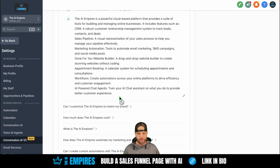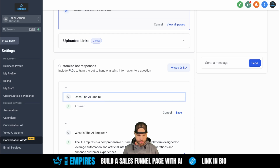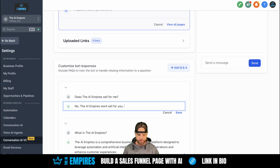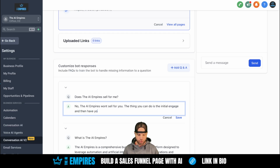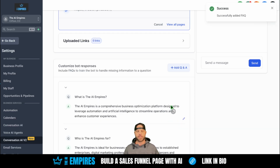So for example, let's put one in. We'll just go, does the AI Empires sell for me? No. The AI Empires won't sell for you. The thing you can do is the initial engage, then the AI employees take over the conversation and book appointments. Okay. And that's something I like to tell people about as well.